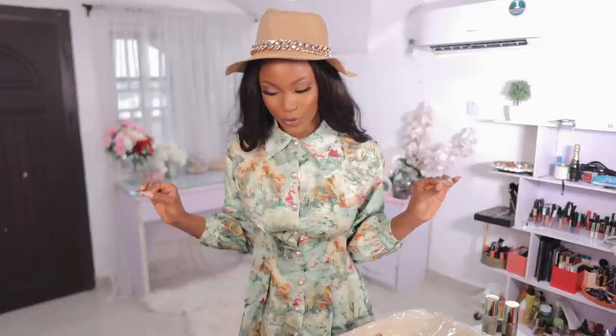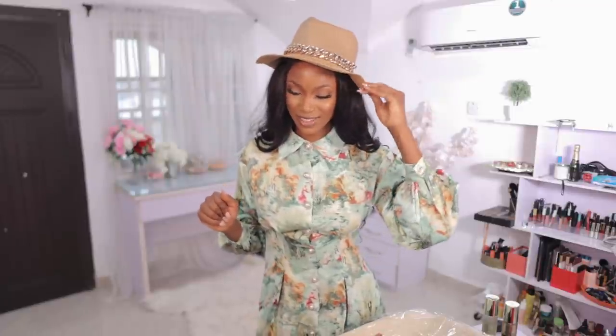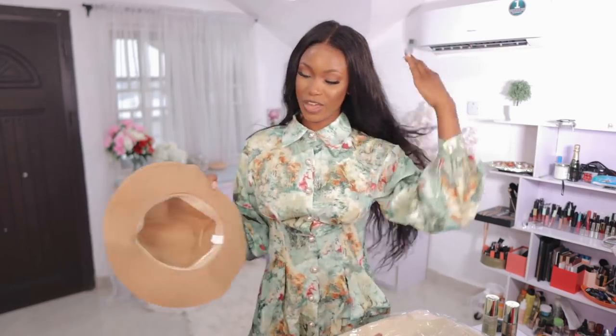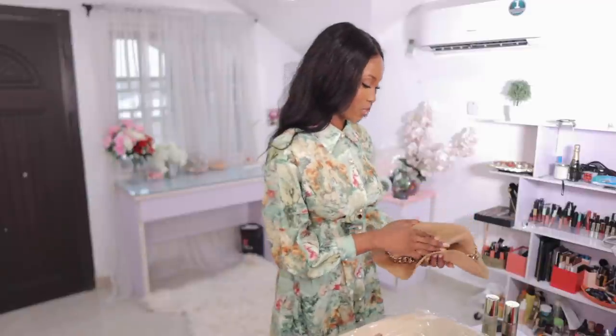I think we could definitely work with this. I think it's cute. What do you guys think? Is it a yes or a no? Let me know down in the comment section if you guys like this. But I think we can work with it. Maybe change the hair or fit it in properly. So yeah, that's what this one looks like again. Let me pack this properly so it doesn't bend.